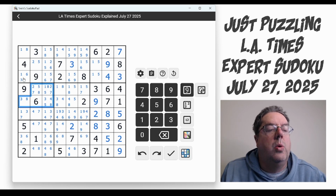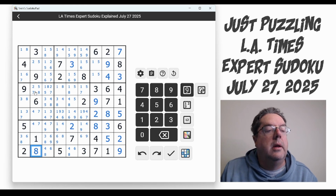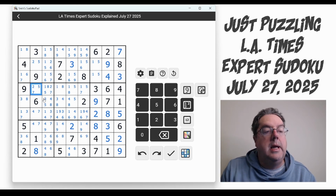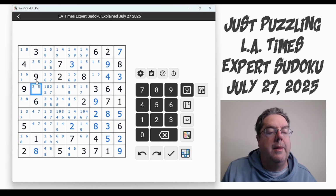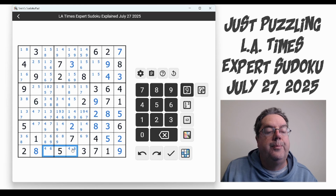Alright, so we've got all of these done, and there it is. It's a 4-7 pair here. So I've got a 4-7 pair here, means that can't be a 4, so that's an 8. That gets rid of this 8 here, and the 7. So that's a 2-5 pair there now. So these two can't be 8. So I've got a 4-6, 4-7.